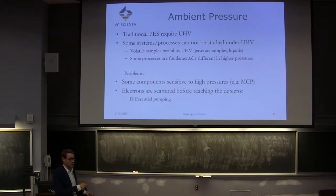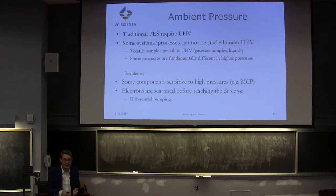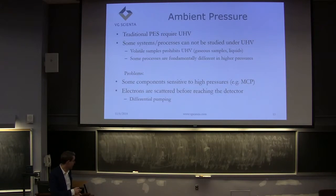Now, there are 2 problems with trying to do this, essentially. First problem is that some components of the instrumentation are sensitive to higher pressures. The detector is a special case because it requires some level of vacuum. But also in an electrostatic analyzer, there are high voltages involved, and if you're not careful, you may have a discharge problem. But more importantly even is that the photoelectrons coming off a sample that is surrounded or immersed in a gas atmosphere, they tend to scatter on the surrounding gas, and this scattering can be pretty substantial, and it prohibits the photoelectrons from reaching the detector. Now, the good thing is that both of these problems can be solved by invoking a differential pumping scheme in the instrumentation.